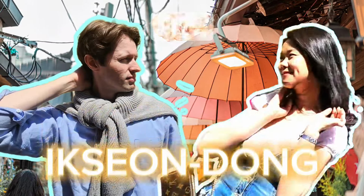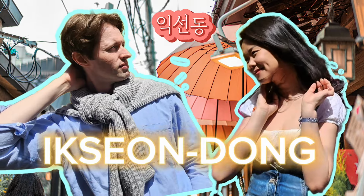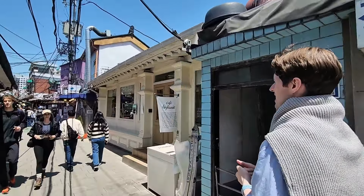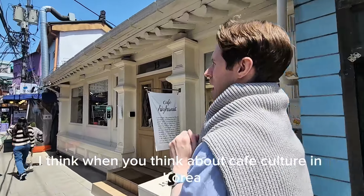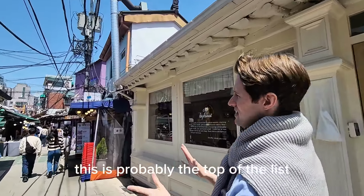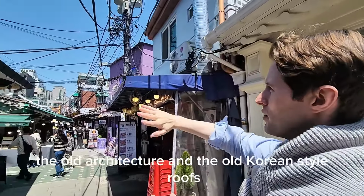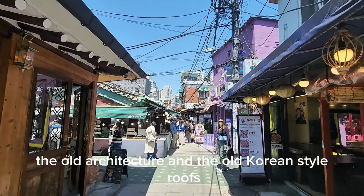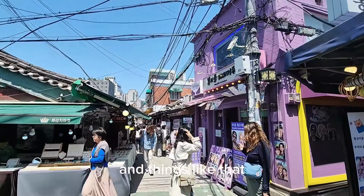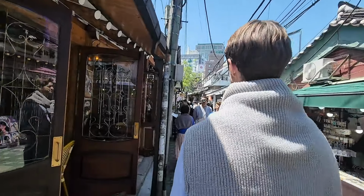Okay. Next up, Ikseondong, a beloved neighborhood for Seoul's cafe lovers. A favorite. When you think about cafe culture in Korea, this is probably the top of the list. This place is like a bunch of old houses or old buildings. You can kind of see the old architecture, like the old Korean style roofs. All these old buildings have been converted to shops and cafes and things like that. And you really can't talk about cafe culture in Seoul without talking about this place.